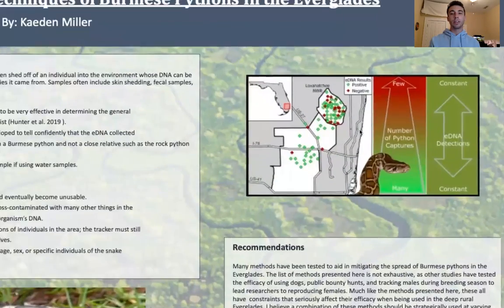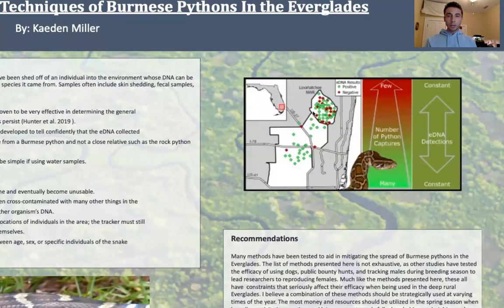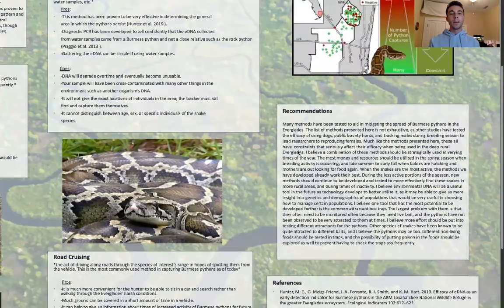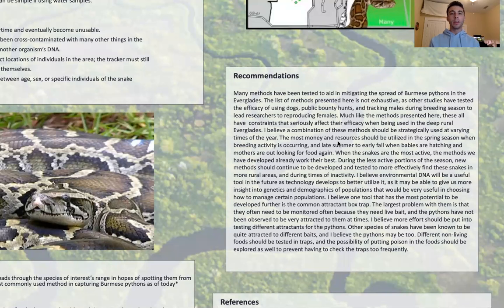So that's shown in this figure from the study that I cited here. You can see the eDNA showed that the snakes are present throughout the whole range. And the eDNA detections are all constant, like it's either there or it's not. But you can see the actual python numbers that are there, the captures, varied greatly throughout that range. So eDNA doesn't give you the whole picture, but I do think it will have some use in the future here.